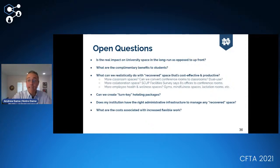A big one on my mind is, if I have these little pockets of space, what can I realistically do with them that's cost effective and productive? Do I want to start converting conference rooms into classrooms and make things dual use? Recently, SCUP put out a facilities survey that showed that as an industry, as higher ed across the nation, we're 8-to-1 offices to conference rooms. I don't know if that's heavy or light. That's what their pretty thorough survey showed. Is that what we want it to be in a new post-COVID world? And do we want to maybe adjust to more collaboration space?